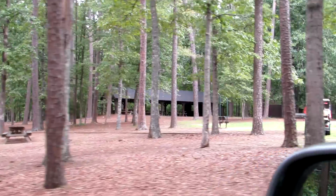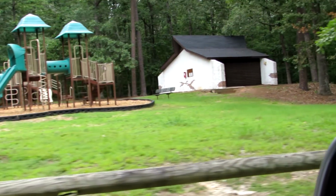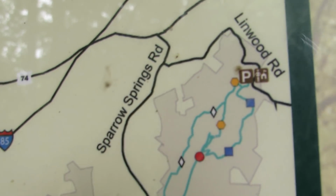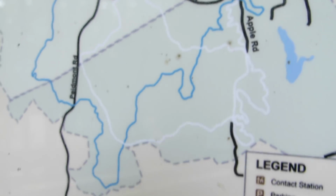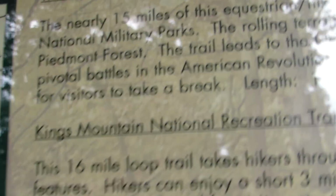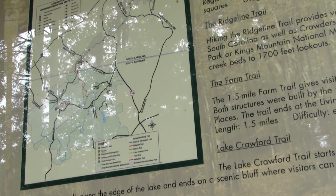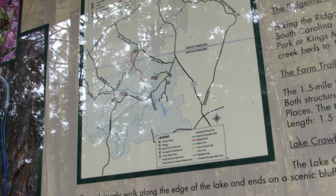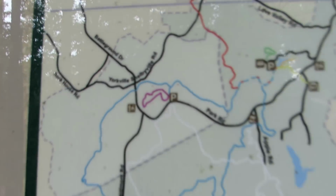Here's the picnic area and playground that we drove in past, and it has a little bathroom. They have some pretty good hiking trails all through the park. A couple of miles long. The equestrian trail is 15 miles. Kings Mountain National Recreation Trail is a 16-mile loop. Ridgeline Trail is 10 miles. The farm trail is 1.5 miles. Nature trail is a half mile. But here's some of the trails and the key for the trails.